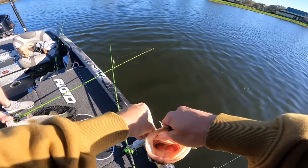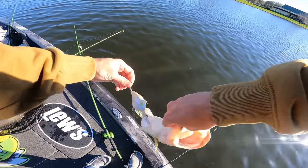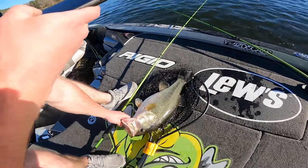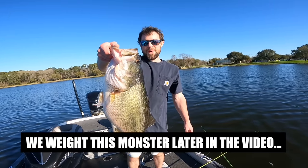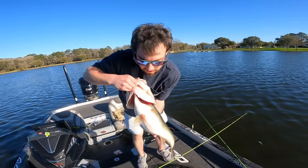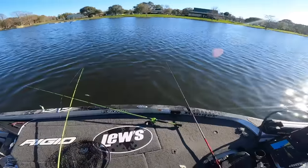Bro, Connor, that's a fish, bro. Are you kidding me, dude? Connor, that's a fish, buddy. That's what I was calling him the other day. I'm like casual for him. Stomach on that fish is unreal. Look at it compared to your shoe. He feels every bit. Oh, my God. Look at his belly, dude. Oh my God. Let me hold it. Dude, I think that's the fattest fish I've ever caught in my life. Connor, that is ridiculous.